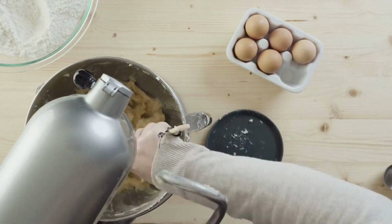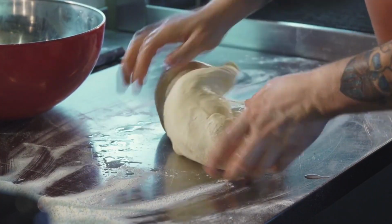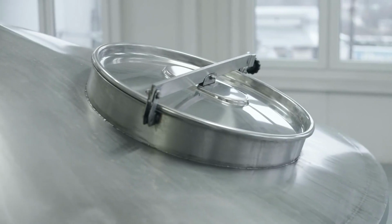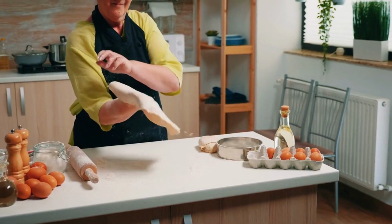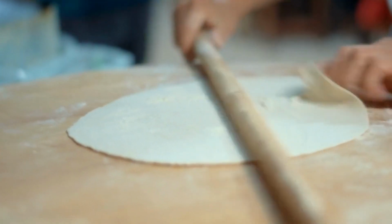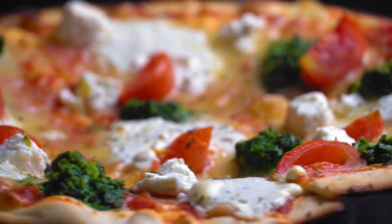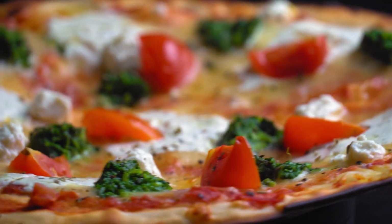Ferment slowly. Cover the dough and refrigerate for 48–72 hours. This slow rise builds flavor and makes the dough easier to shape. Shape with care. On baking day, gently stretch the dough on a floured surface. Press it into a thin rectangle, about half a centimeter thick, without tearing.